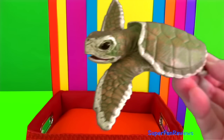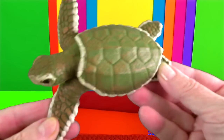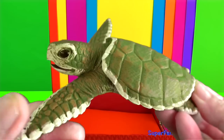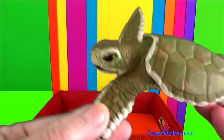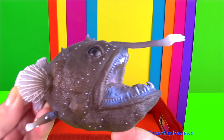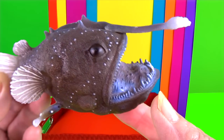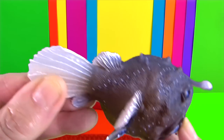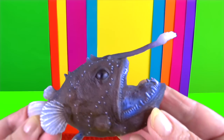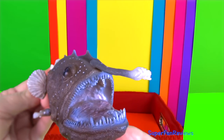Kemp's Ridley hatchling. They reach maturity between 7 and 15 years of age. Anglerfish. They are bony fish, named for their characteristic mode of predation in which a modified luminescent fin acts as a lure for other fish.